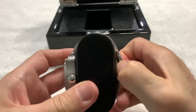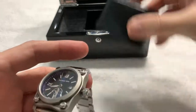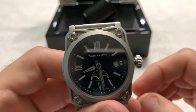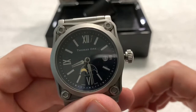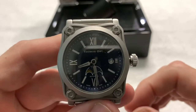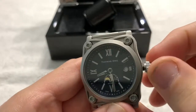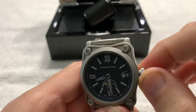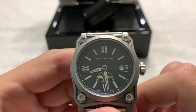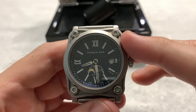Get that off its pillow, which is a rather thick pillow. And we have the Thomas Orr Warstone, W-A-R-S-T-O-N-E, Warstone. I left the crown unscrewed. People are going to yell at me for that. I'll screw it back in. Very, very interesting watch.